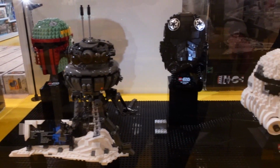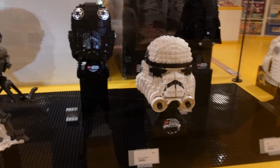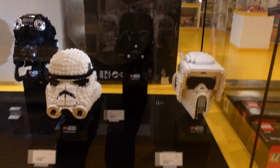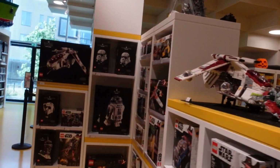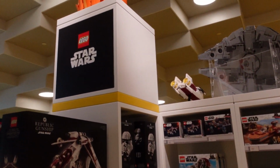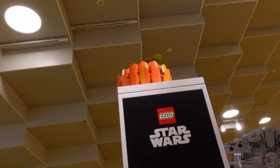But what do you think of the Star Wars head collection? Are you looking forward to the new Mandalorian ones and everything else that's going to be coming out next year? Do you collect them all, or is that something that you've not yet got your teeth sunk into? Because some of those that you've just seen will be retiring at Christmas.